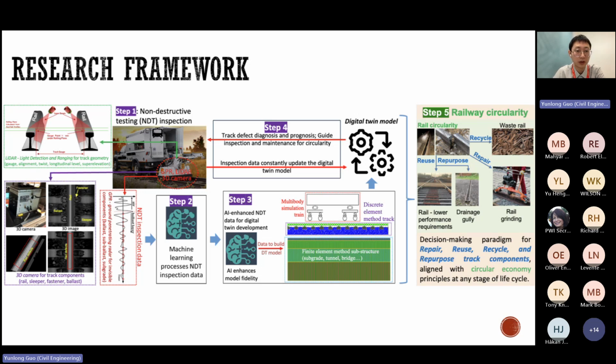Step 2 is we use machine learning to process these NDT inspection data, because there are huge amounts of data. Every time we go to the field, we get maybe at least 100 gigabytes of data. It's already compressed, and yeah, so we really do need machine learning to process the data. Also, I will explain later, it's a very tedious job to just look at the data manually.